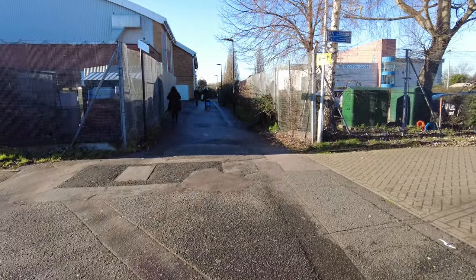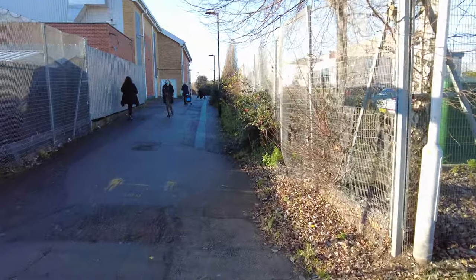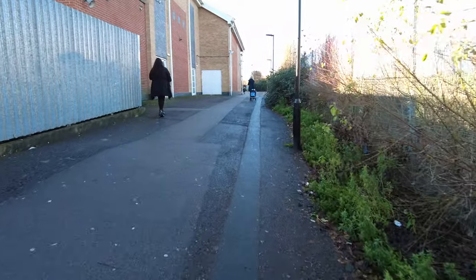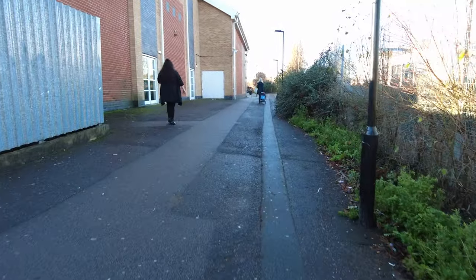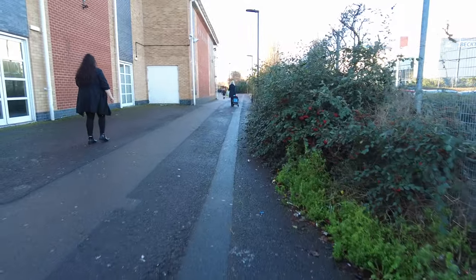So Beckton is quite a green place because when it was developed in the 80s and 90s mainly, they left corridors of greenery and trees around.